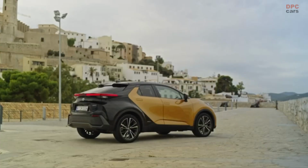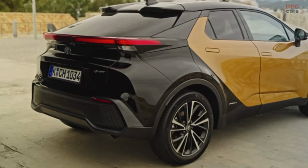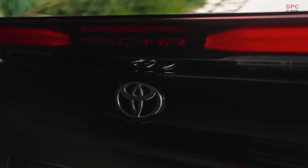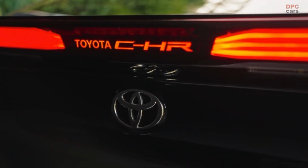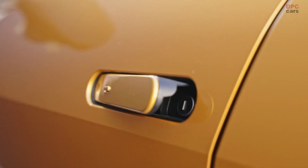Toyota's C-HR has been a popular choice in the compact SUV segment, known for its distinctive styling and efficient performance. The 2023 Premiere Edition takes this a step further with several key enhancements. The design of the C-HR Premiere Edition maintains the model's futuristic aesthetic.